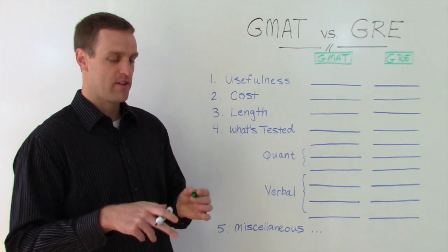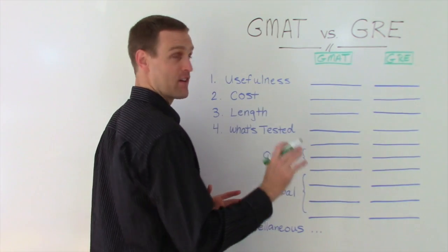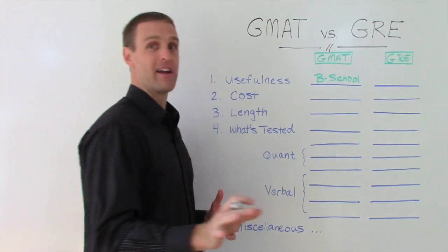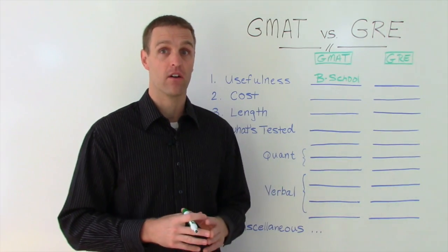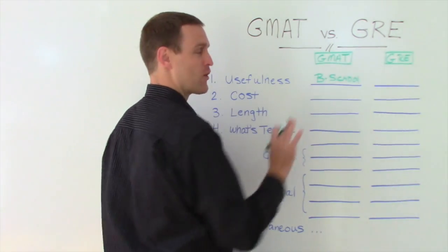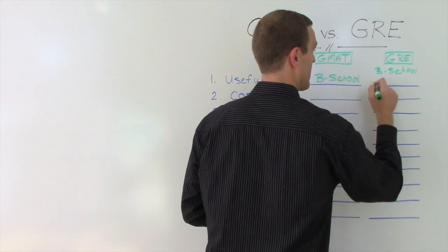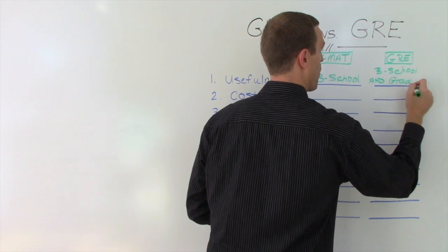In terms of the usefulness, it's pretty straightforward. The GMAT is used specifically and exclusively for admission to business school, right? So if you're applying to business school, almost certainly they will accept and maybe even require the GMAT for entrance as part of your application. Now the GRE is a little bit more versatile because it's useful for both business school and grad school more generally.